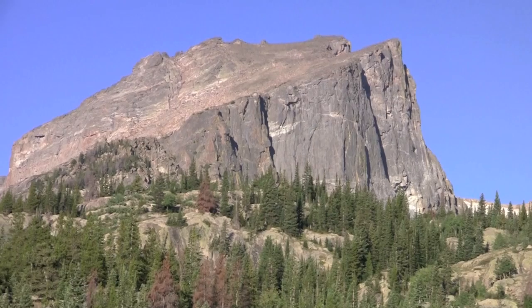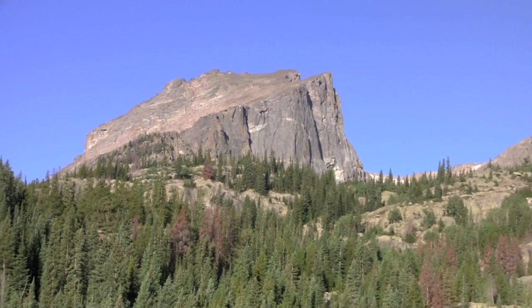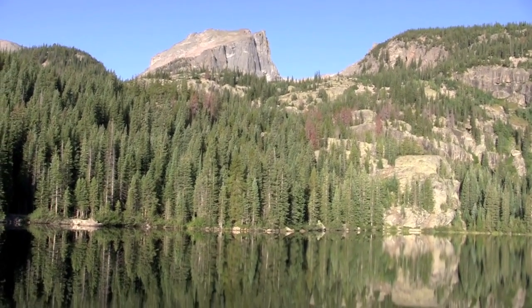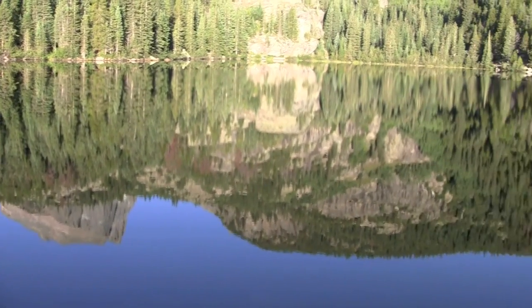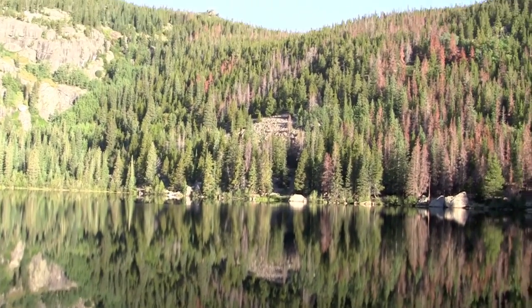This is Hallett Peak. To its right, you see Flattop. And we're right at Bear Lake. And the convection currents haven't started yet, so we got some great reflection pictures.